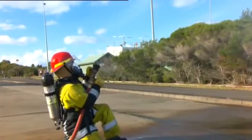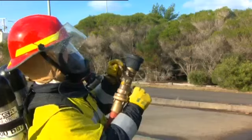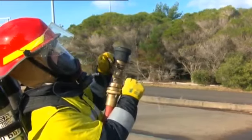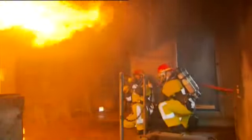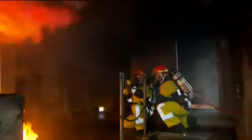To gas cool, operate the nozzle in very short pulses. Fully open and close the bale handle in one quick movement. To be effective, the nozzle must be aimed directly above the firefighter's head and constantly move from one area to another.